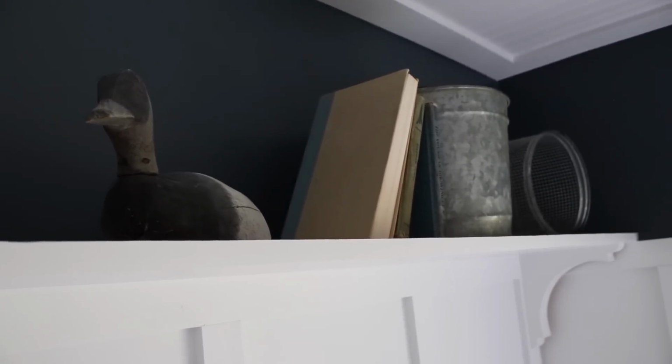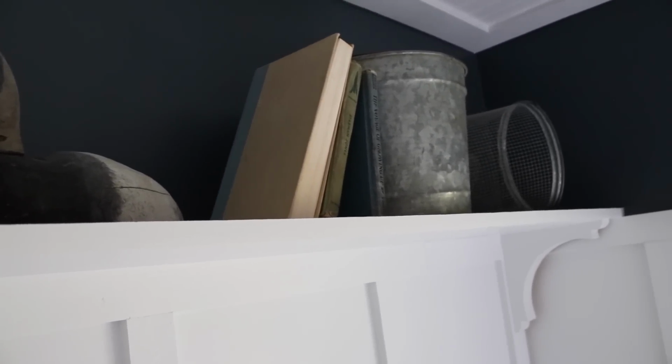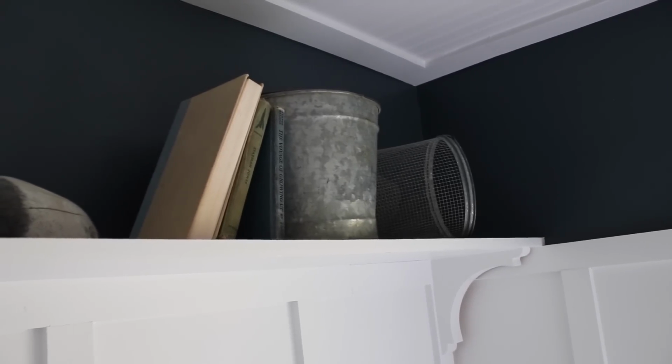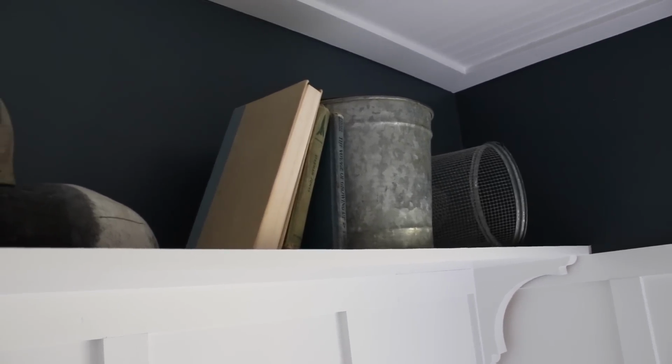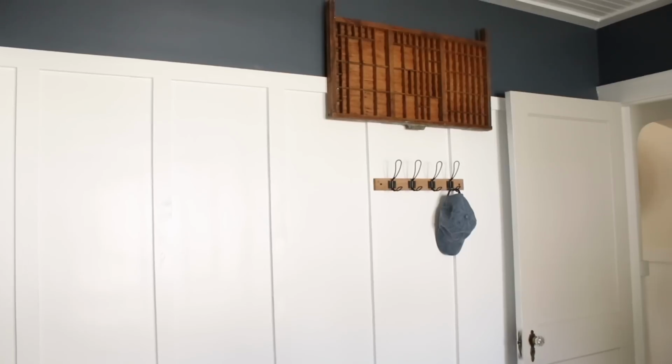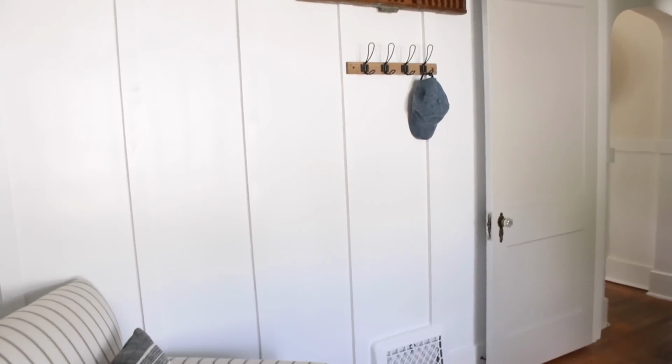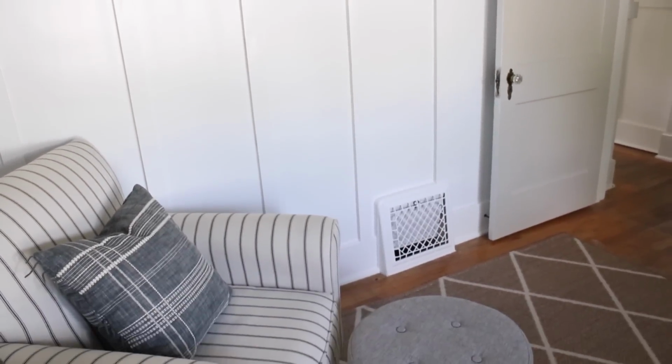Of course, I have one of my grandfather's duck decoys in here. My oldest son, Ethan, and my second oldest, Gabriel, they love to go fishing. And so I had to incorporate an old minnow bucket, some vintage books. Then on the wall behind me, I hung a vintage, I think it's like a printer's tray, I wanna say. I should have looked this up before recording this video. I think that's what someone told me it is. But that was another one of my grandfather's antiques.